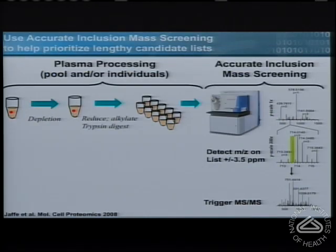So what we're doing here is a very small-scale rediscovery experiment, and now we move from wherever we discovered it, whether it be tissue, whether it be proximal fluid. We now are going to look in blood and ask and answer the question: wherever we discovered this protein, is it in fact detectable in peripheral blood in cases, and is it differentially abundant in cases versus controls?